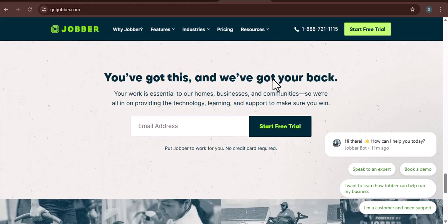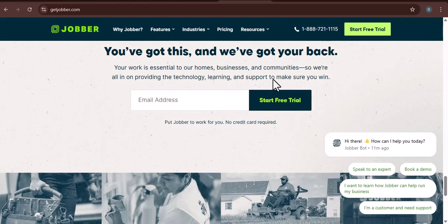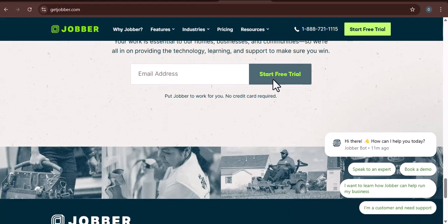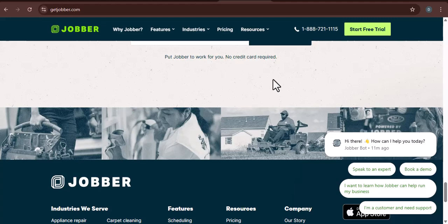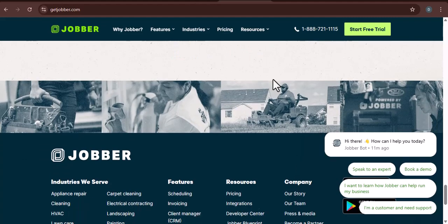Step 5. Drag and drop unscheduled jobs, if any. If you have any unscheduled jobs that need to be added to a route, you can drag and drop them from the unscheduled list directly onto the map or onto a specific team member's route on the left-hand panel. This is incredibly useful for last-minute bookings or jobs that weren't assigned during the initial scheduling.